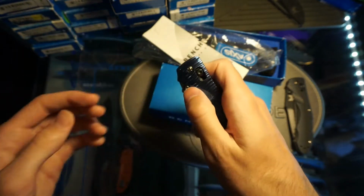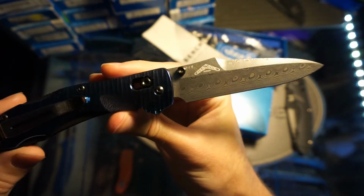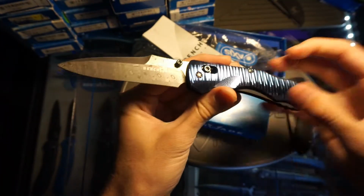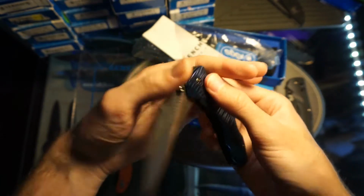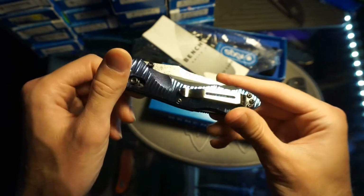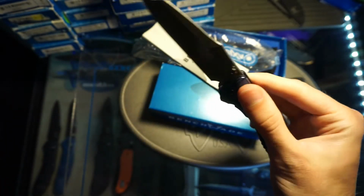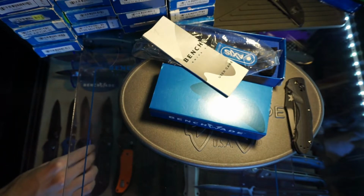This one has the Damascus blade. I think the number is 19. That is too cool. When you're outside, this indoor lighting just doesn't cut it. When you're outside and you see these blue titanium handle scales, anodized, they're just so cool. So smooth. One of my favorite, probably my favorite Benchmade, honestly.